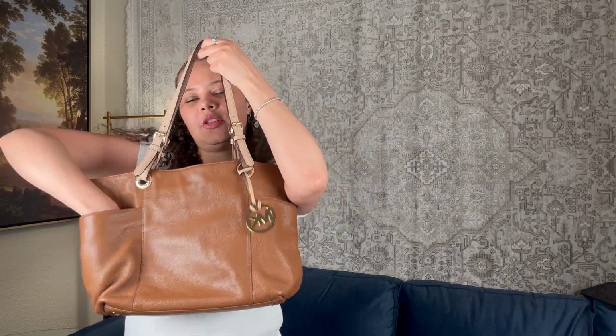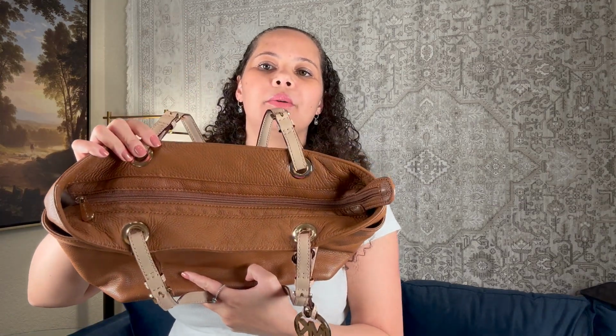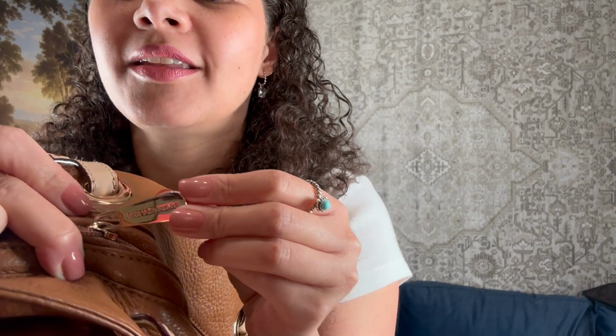You can fit a big cell phone in these pockets here, or any larger item that is easy to access. So that's a nice touch to have these 2 really deep and big pockets here on this bag. And now let's take a look inside. This bag has a zipper right on the top, and the zipper has the Michael Kors name on it. It's a gold tone zipper.